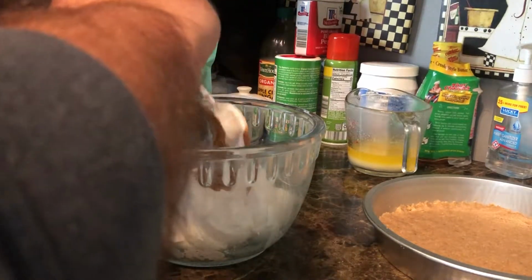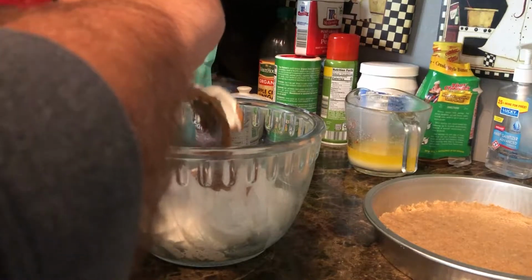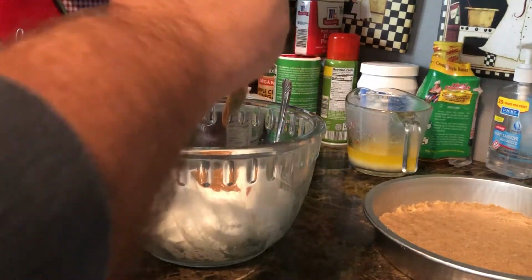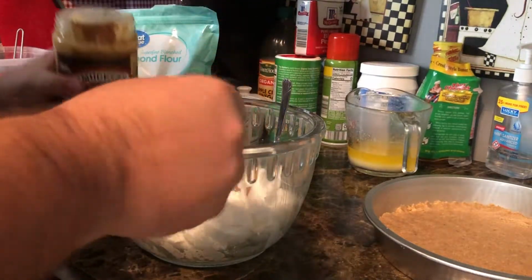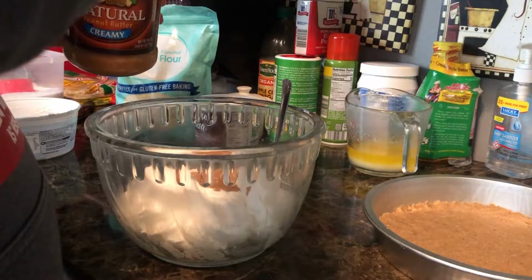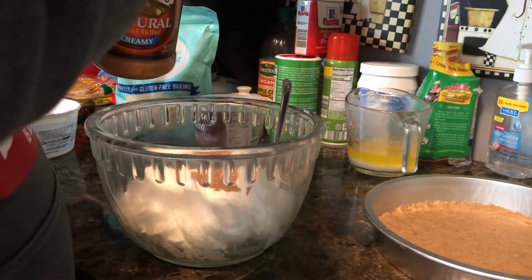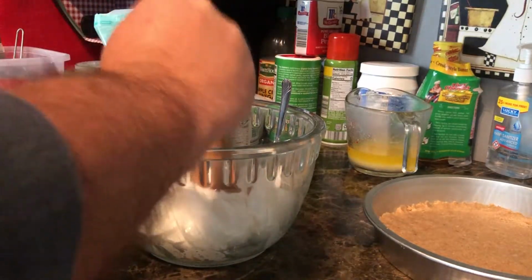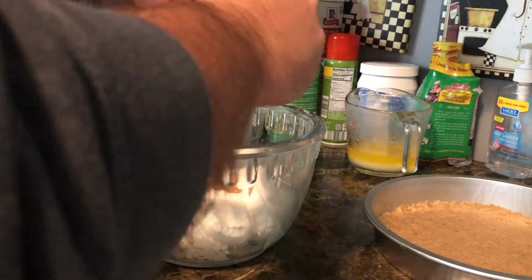And I may have to add just a little bit more. This is one of those recipes that's done by feel more than exact. So once you get done stirring it, you just look at it and see how it looks. Give it a little taste, see how it tastes. All right, so 2 big heaping tablespoons of the creamy peanut butter.